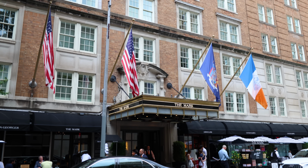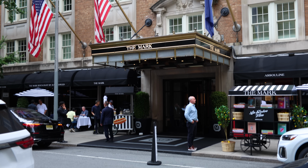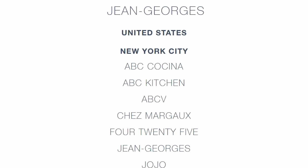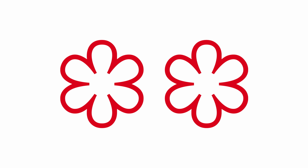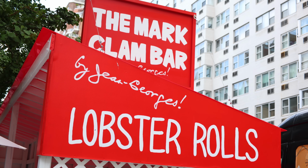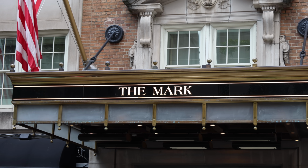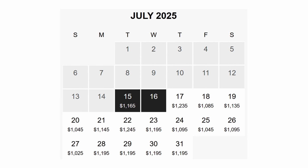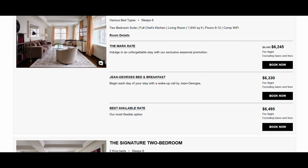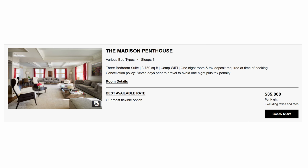The Mark's Hot Dog Cart is located on the Upper East Side, right in front of the hotel. The setup is the product of Chef Jean-Georges, who is responsible for a number of restaurants across NYC, including his namesake 2 Michelin-starred Columbus Circle establishment. In fact, the chef lent his hand to a couple of other restaurants within the Mark Hotel. Now, the Mark is quite the spot. I looked up what it would cost to stay in the establishment, and the prices were eye-watering. In fact, the hotel's penthouse cost a staggering $35,000 a night.